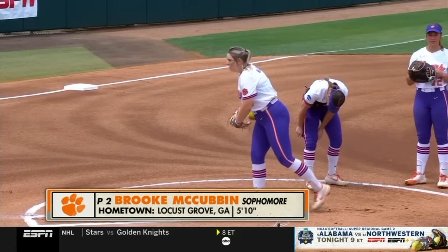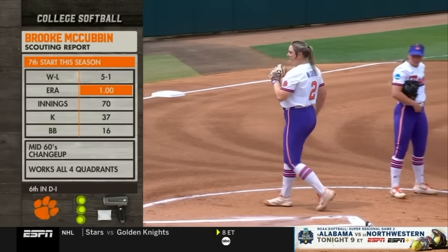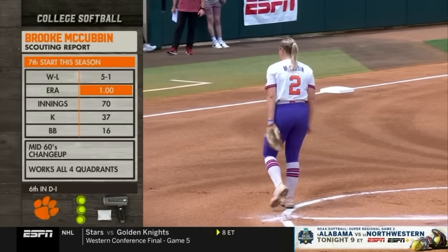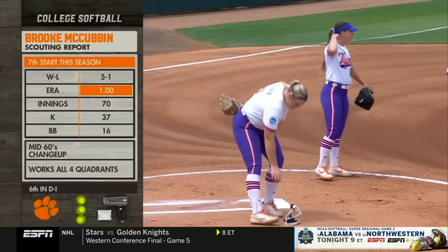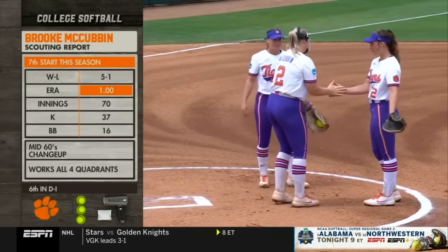Now, McCubbin getting the start in this pivotal game here for Clemson this season, and she's somebody that really mixes a wide variety of pitches. She can work all four quadrants of the strike zone, throws with some pretty good velocity too, mid-60s, does have an off-speed pitch. I'm interested to see what part of the zone she decides to work in. She's got a screwball, a rise ball that she can throw up in the zone, or are we going to see more drop balls down in the zone to get some ground ball outs against the Sooners?